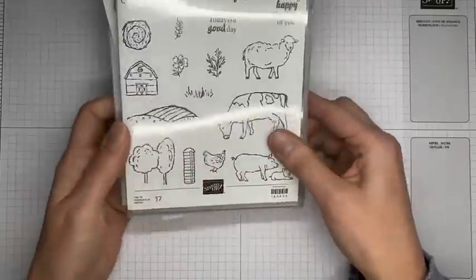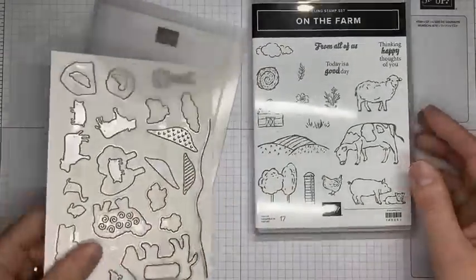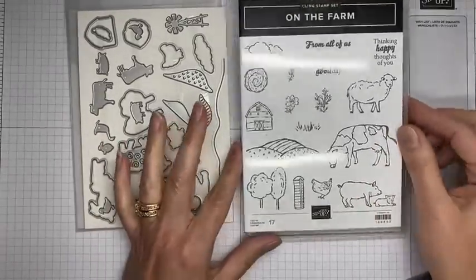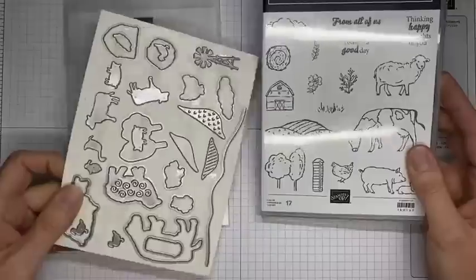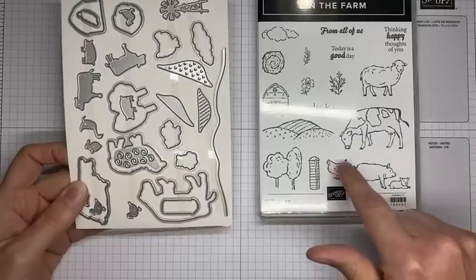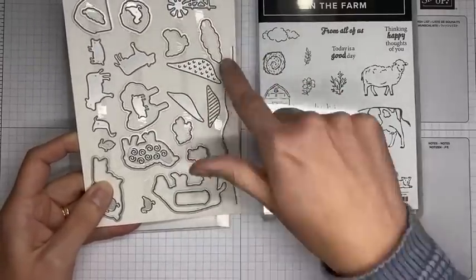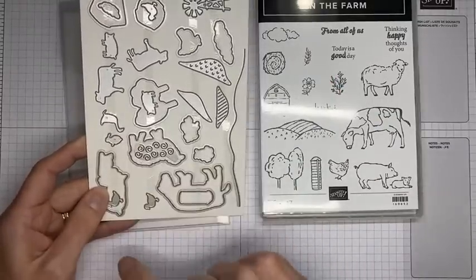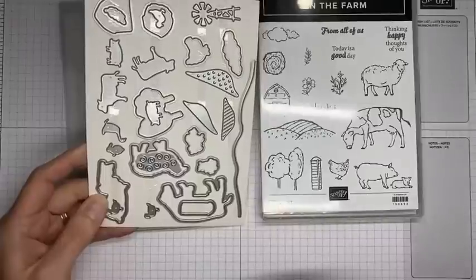Last bundle that I've got here is the On the Farm bundle. And if you hold on for the Sale-a-bration items, you'll see there's some coordinating product in the Sale-a-bration catalog as well. So we've got the On the Farm stamp set, which has got some cute little farm animals, some cute little sentiments in it. And then there are dies, of course, to cut out all the little stamped images as well. And then there are kind of some accessory dies. So we've got little hills, a little one to cut out the kind of like a sloping hill. Got little ducks in here, a rabbit, a goose, just kind of some more solid images, pigs, cows, a little windmill. So lots of cute things.